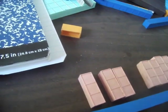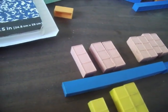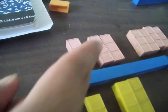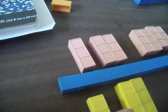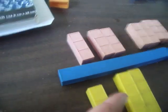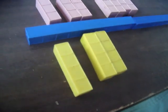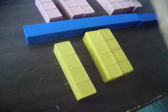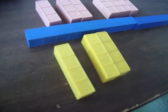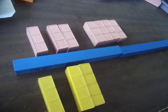So here's my relationship. I'm saying that I have 3 to 4. Stop. Pay attention over here. What do I have now? 6 to what is 2 4s? There you go, 8. Now how many 4s are you going to put over here? What I'm saying is now I have 3, 6, 9, 12. 12 to what? Get your 4s and put them there and find out.